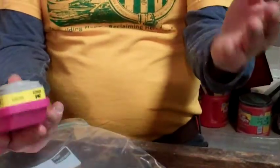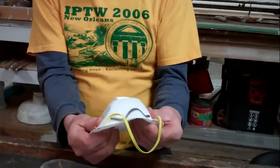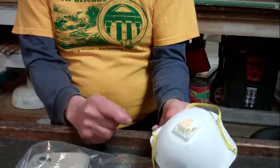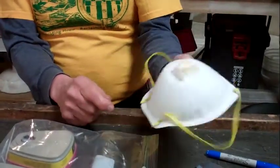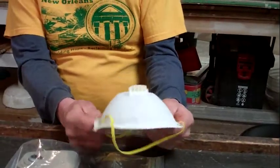So if you're working with a high heat gun, or any type of heat or infrared or anything that has heat that's going to soften paint to take it off, you need to use these. And as far as paper masks, you really need to buy the high quality ones, whether N95 or an N100, and don't buy inexpensive ones from any of the hardware stores, because they really don't filter the dust that you want to be filtering when you're dealing with lead dust.